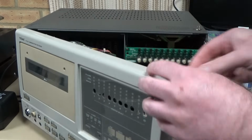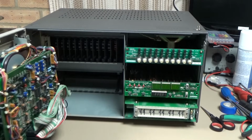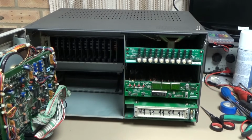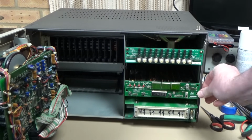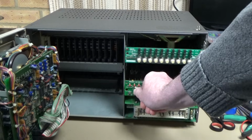Yes, there we go, look at that. Now, there's the deck mechanism. Some plug-in cards here by the looks of it. Let's make sure they're all nicely pushed in.